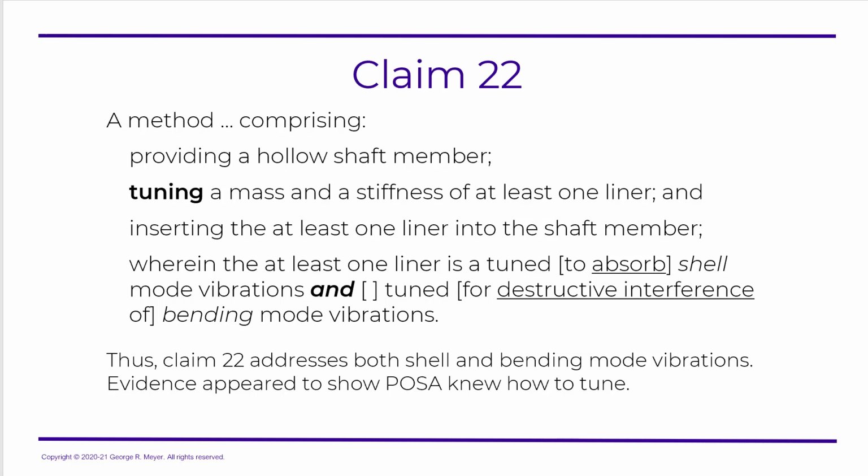Now, I've taken off most of the text of the preamble, so I went pretty much straight to the body of the claim. So what we have is providing a hollow shaft member, tuning a mass and a stiffness of at least one liner, and inserting the at least one liner into the shaft member, wherein the at least one liner is tuned to absorb shell mode vibrations and tuned for destructive interference of bending mode vibrations.